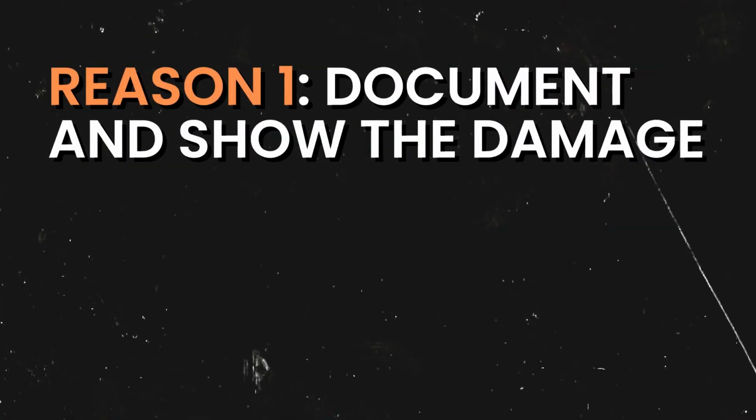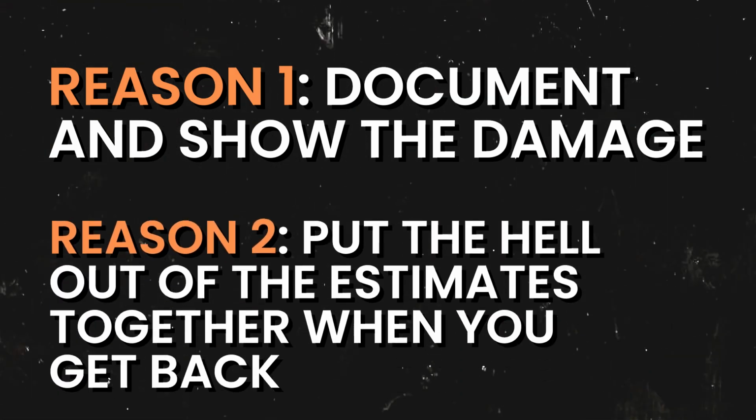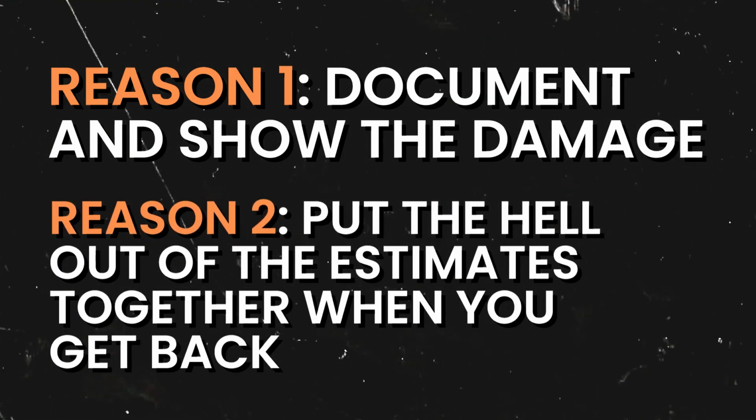Because again, if you're going to put it into your scope and put it into your estimate, the estimator needs to know that, or you need to know that when you go back and you want it in your photo. So you're taking your photos for two reasons, guys. Reason number one is to document and show the damage. Reason number two is so that you can put a hell of an estimate together when you get back.